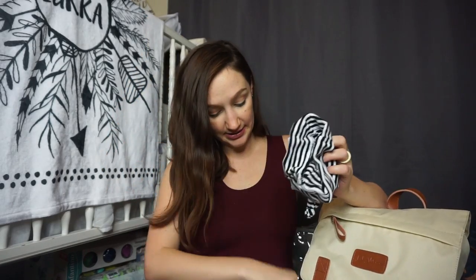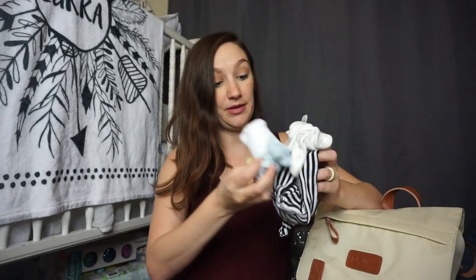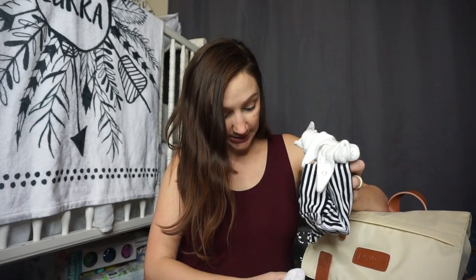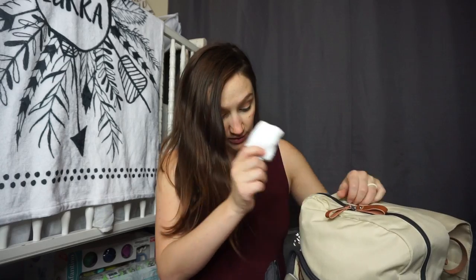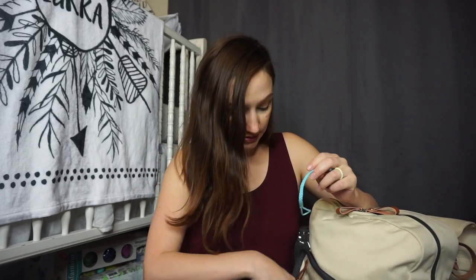In this front pocket, I just have some little hats, little top knot hats, one bandana bib, I may or may not need that, some socks, and some little mittens because my babies tend to scratch their face. Next pocket, I have more socks, two burp cloths, pacifiers, bibs, and a pacifier clip from Madeline's box.